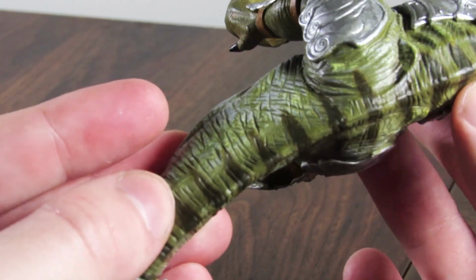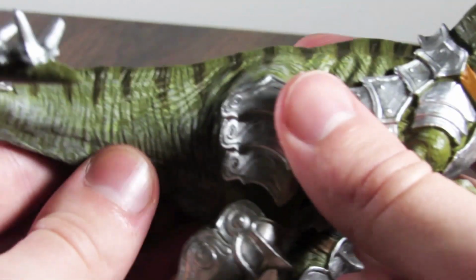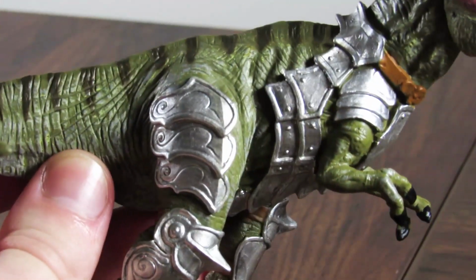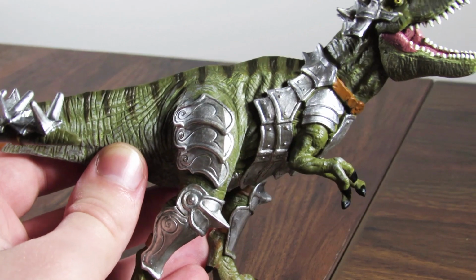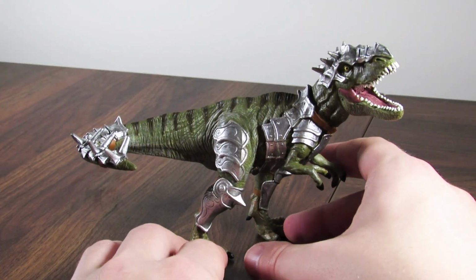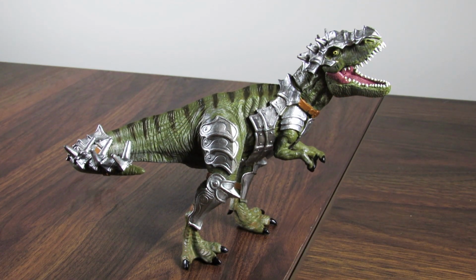And on top of that, the detail is really nothing special, just a bunch of wrinkles and folds. It's very simply detailed throughout the body, and there is some dry brushing to bring out the detail slightly, but it's not too great, very simple. I do like the paint and detail in the armor the best. I feel like the dinosaur looks a little bit on the cheaper side, mostly probably because of the design here.